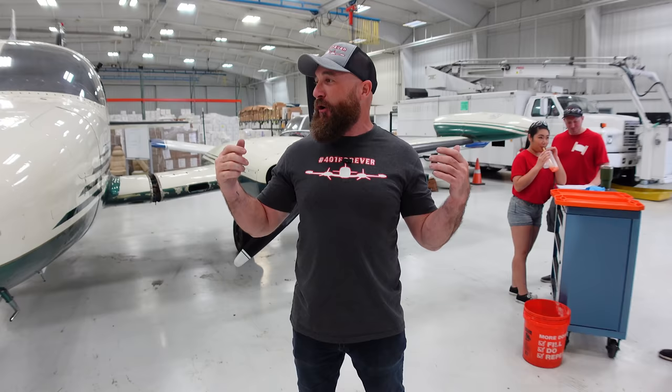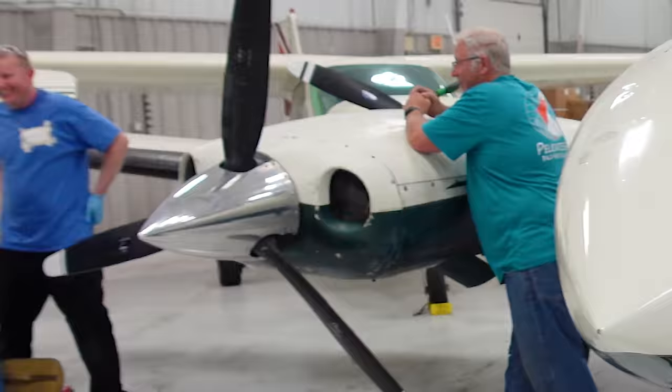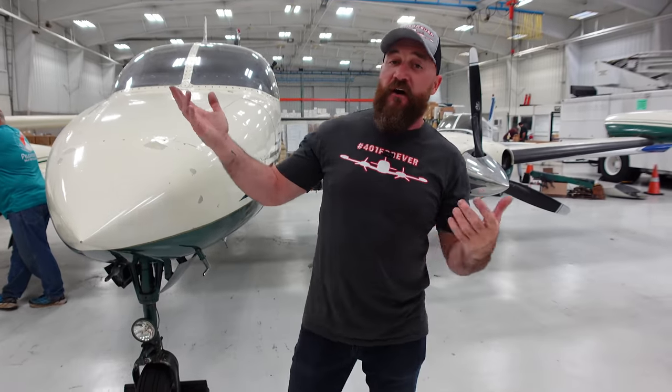All right, guys, so we're here in the hangar today. We got a crew together. They're sucking down energy drinks, totally stoked to get started on the 401. We're gonna be pulling both engines. I don't say we, I'm just gonna talk about it while they do the work. So we're gonna get the engines off.